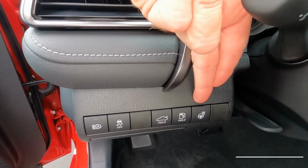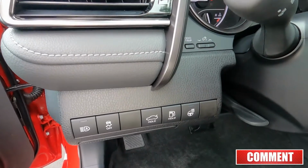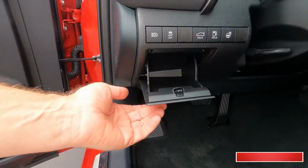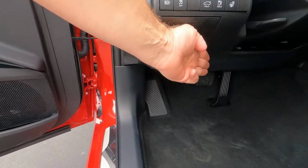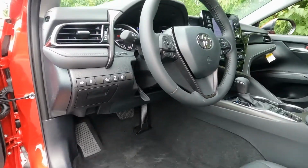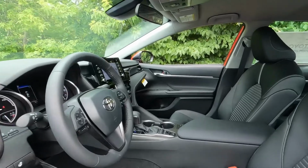And this one has the all-weather package, which includes a heated steering wheel and heated seats up front. Hood release is down here, a little storage cubby right here for your pocket change and what have you. A dead pedal, brake and gas where you'd expect them, and then your tilt steering wheel is right there, and it's also telescoping. Let's go ahead and grab a seat.